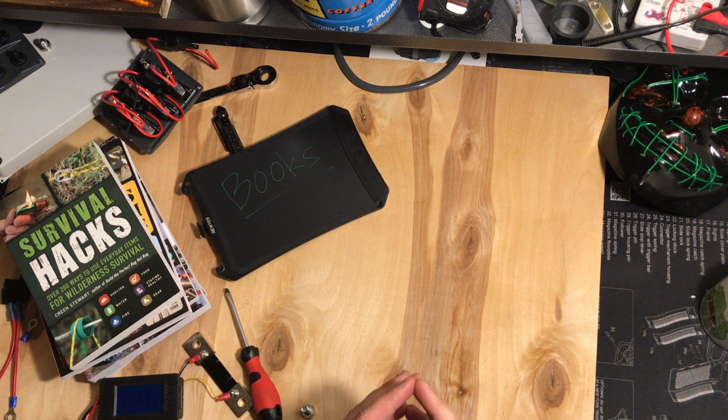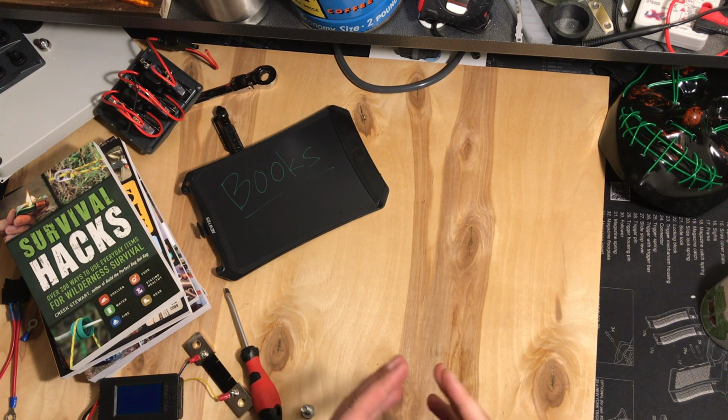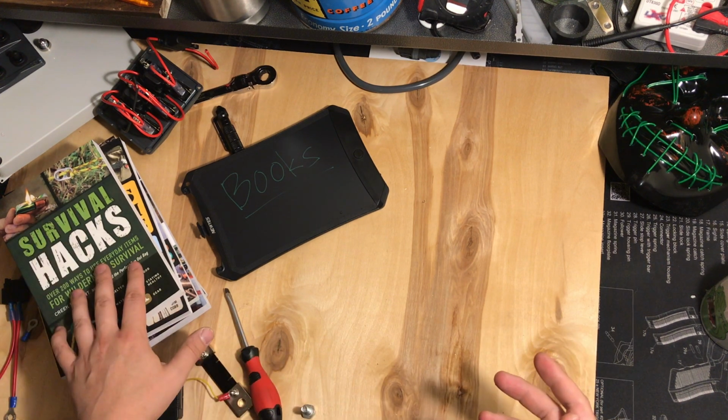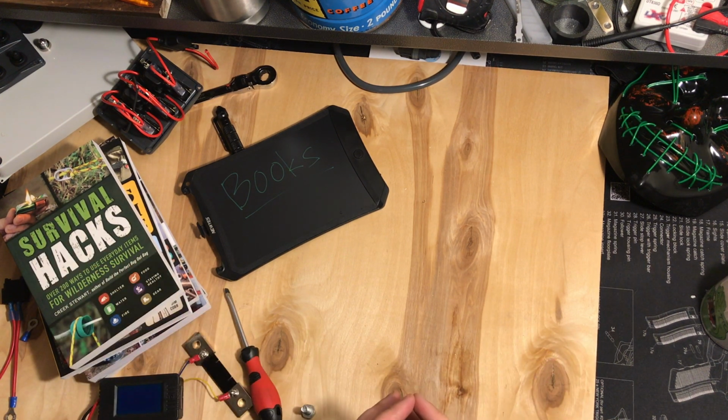Today I thought we would talk a little bit about some books. I have been gathering some prepping and survival related books, paper books that is, into my collection, and I wanted to say a few words about them. It is not going to be a real review, but rather a discussion about what I think about the books in general.